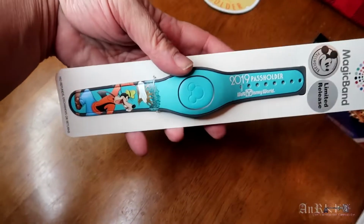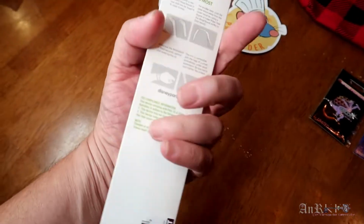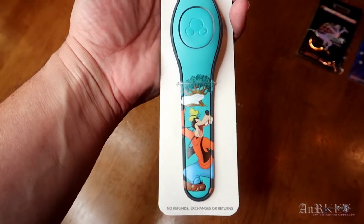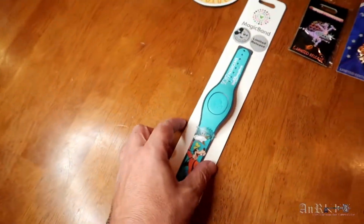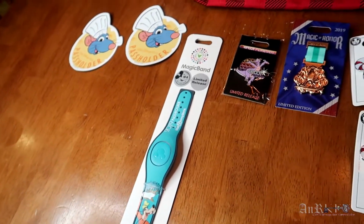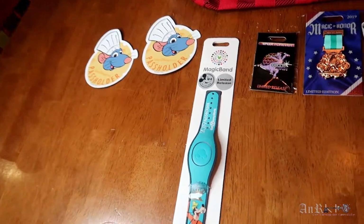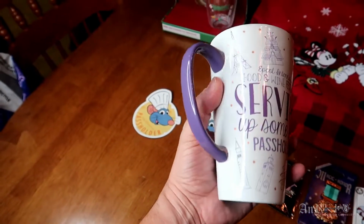Limited release Goofy 2019 pass holder. I really like these. I have the purple one with Mickey. This one's relatively new, and this was regularly $29.99, which I thought was high, but you know, hey, whatever. With the discount came to $23.99, so $24.